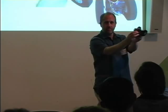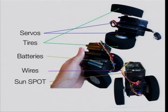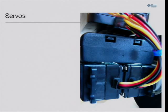And there's a Sunspot and some wires to hook it all together. And that's all that makes up this robot. The wiring is pretty straightforward. There's three wires that come out of a servo. This is looking right at the back here. There's these three wires coming out of each servo.